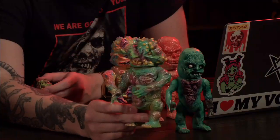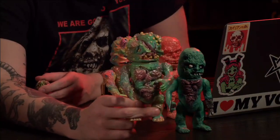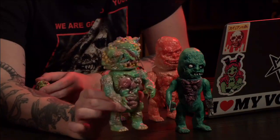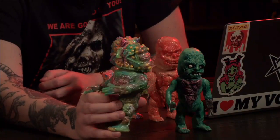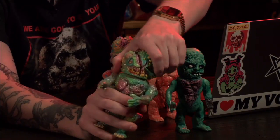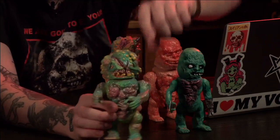Continuing on, we got another of the same body type, but this one has a different head and a different arm, and this one's called the Halo-san. Now this one is very Halloween-like. I've been playing Bloodborne a lot lately, and I really like grotesque, freak-looking creatures where you're not sure where it starts and where it ends. And this guy is very much like that.